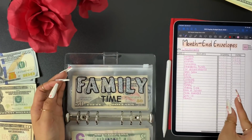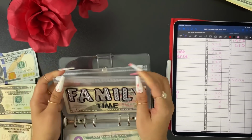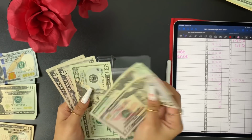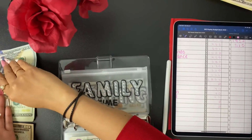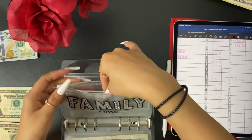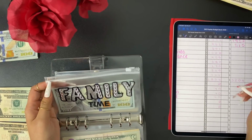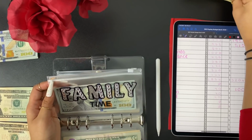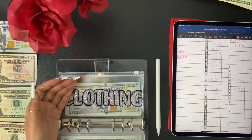Family time. We started off the month at $40 and now we have 50, 70, 90, 95, 100. Let's pull out this 100. I'm actually gonna put this 50 to the side right here, just in case I want to change out some bills for that.